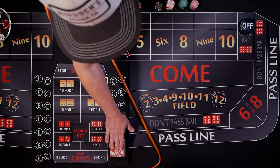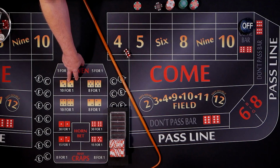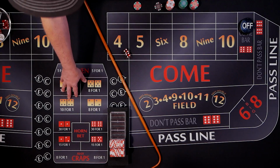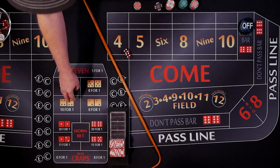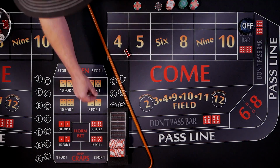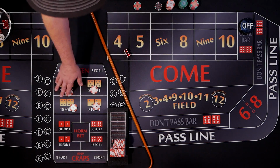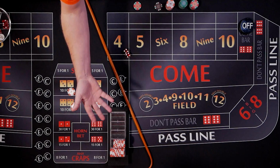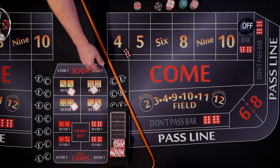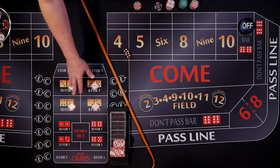Okay, I have $40 here, which is enough for me to bet all 4 of the Hardways for 10 different shooters. Now, you don't have to bet all 4. You can bet just your favorite number or 2 or 3 of them. But for this illustration, I'm going to bet all 4. And with $40, again, like I said, it's going to be enough to last for 10 different shooters. If one of these gets knocked off, then I'm not going to replenish it. I'm just going to wait for the new shooter.